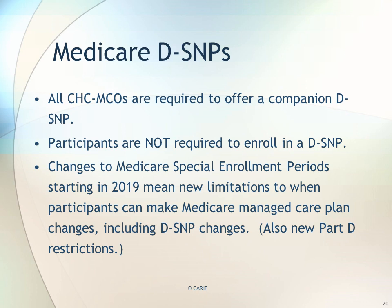It's important to recognize, as an advocacy tip, that there have been changes to Medicare special enrollment periods starting in 2019 that have limited when an individual is able to change their Medicare Advantage plan. This includes DSNPs as well. Individuals are now limited to 1 change per calendar quarter, except the final quarter, which has the annual open enrollment period.